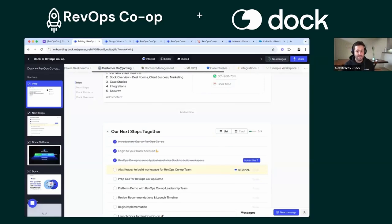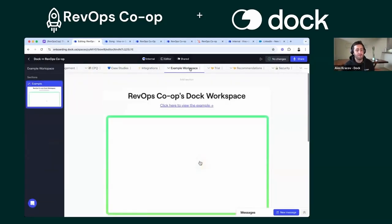So for us at Doc, we will do different things like build an example workspace in our sales process. And so we have a hidden page here, which we will show to a customer and link to their example, and you just click show. And once we build out and we hit that milestone in our sales process, we'll show it to them.